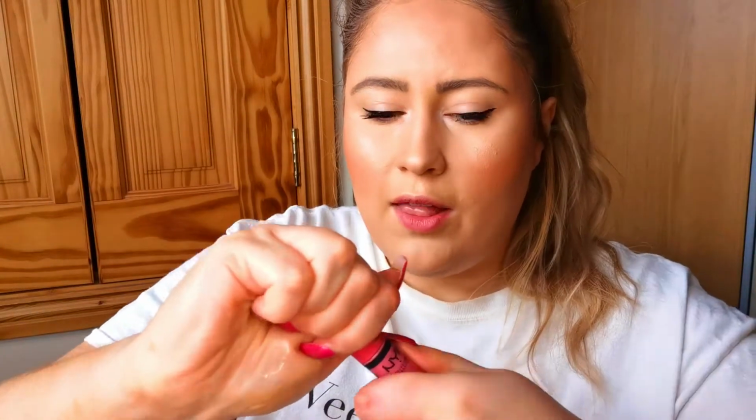And that's really it. I'm going to finish off just with a gloss. So I love these butter glosses from NYX. This is in the shade Vanilla Cream Pie, and this is just a pink gloss. So that is my contour and highlight. Super easy, super quick.